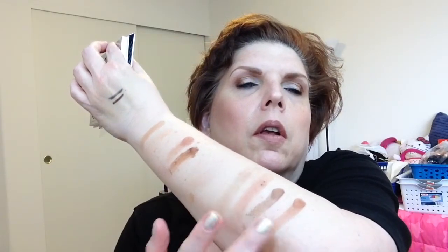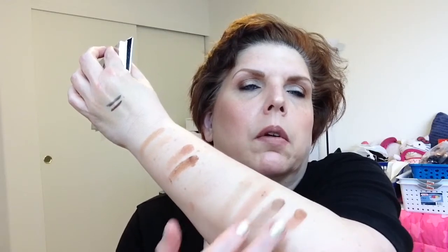So Fair was enough for me, but originally I started out with the light shade, which there it is there. And it is a deep light contour. And I'll share the medium and deep as well. So this is medium and this is deep. So quite pigmented. So you really have to blend these guys out. So that's the 4 shades right there.